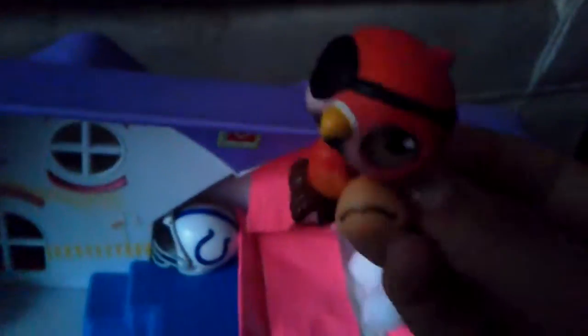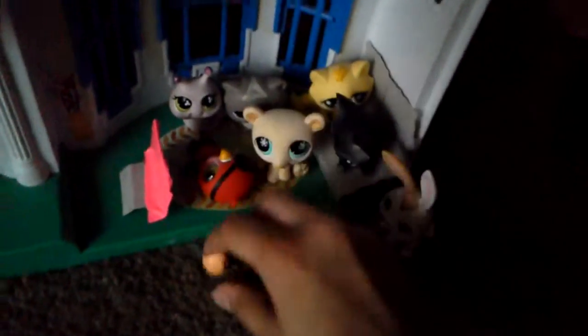I named him Petey, the pirate parrot, and he has a glossy eye. I don't know if he's rare or not, so please comment down below. And he's a boy. And, yeah. He has one of those shiny eyes, like Mr. Fart. And he came with that beak. So, yeah. He's been in random events number 1. So, you know. Let me just put him in.